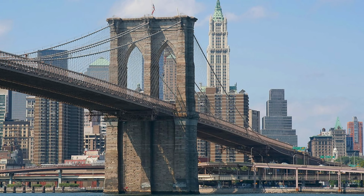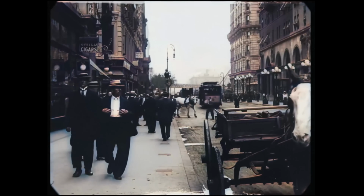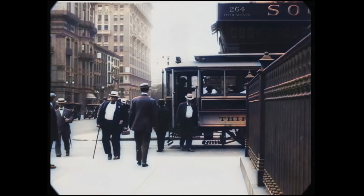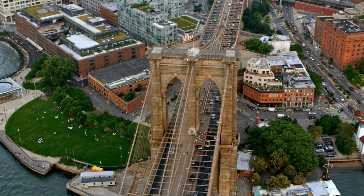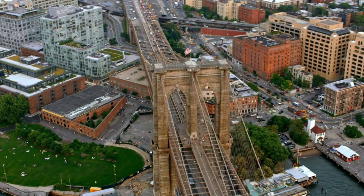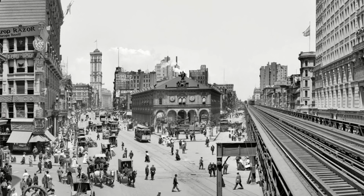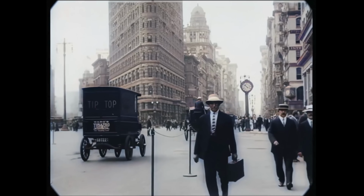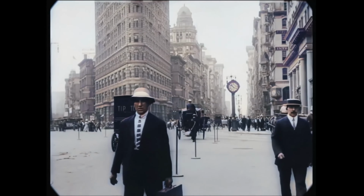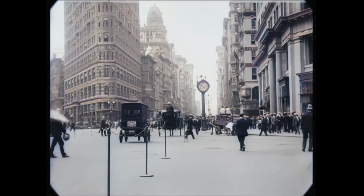The Brooklyn Bridge is another spot that's gone through some changes. In the 1911 footage, there's tons of space for people to walk across. These days, it's a lot more crowded, with barely enough room to snap that perfect Instagram shot of the Manhattan skyline. And then there's Herald Square. In 1911, it was dominated by the grand New York Herald Building. That building is long gone, replaced by a sea of restaurants and shops. It's still called Herald Square.